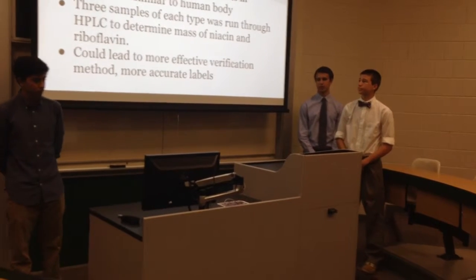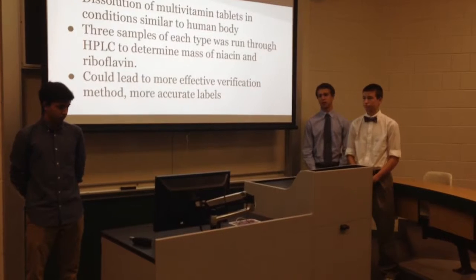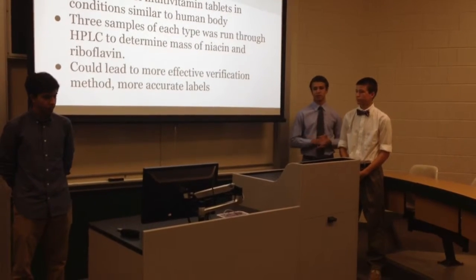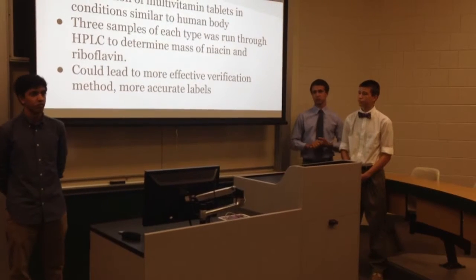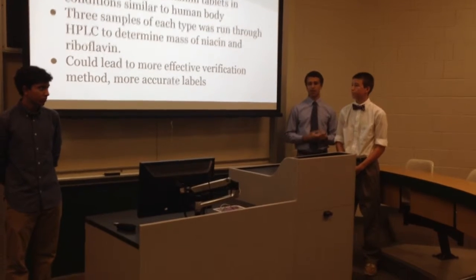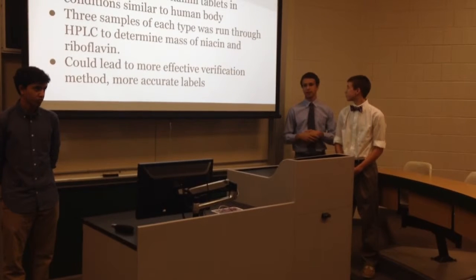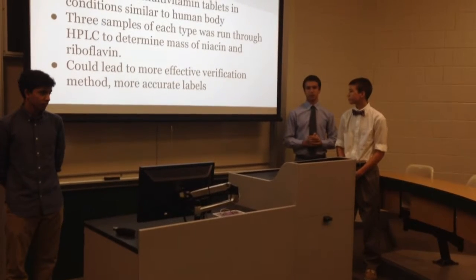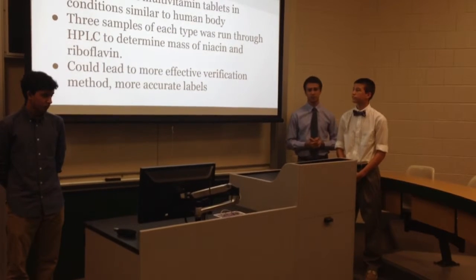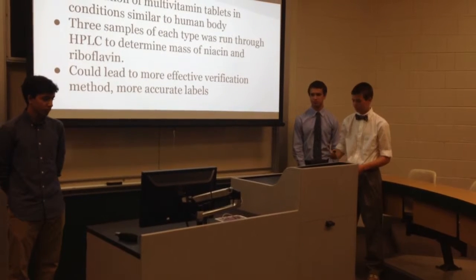So in conclusion, we dissolved multivitamin tablets in conditions similar to the human body. 3 samples of each type of multivitamin were run through HPLC to determine the mass of niacin and riboflavin, which have effects depending if it's too much or too little. And overall, we found that there was a little bit more riboflavin, but it doesn't really matter, and niacin was pretty accurate. So what we did could lead to a more effective verification method of the vitamins, and also hopefully more accurate labels in the future.